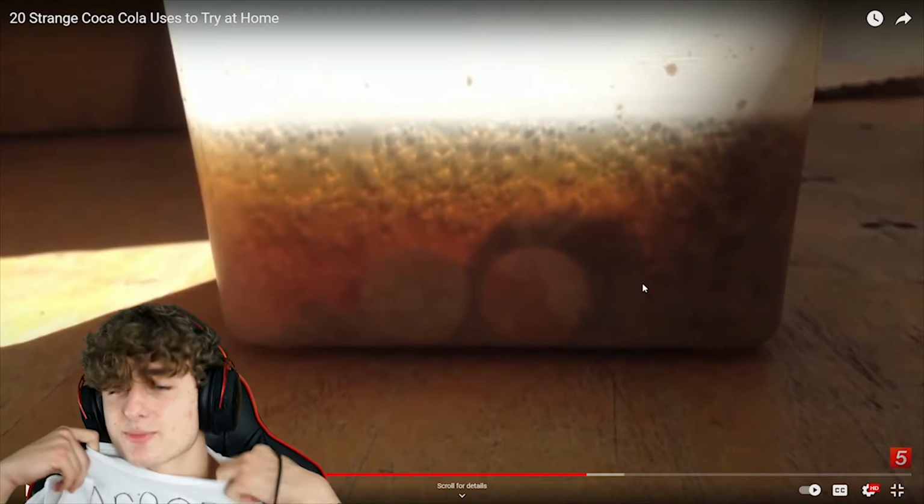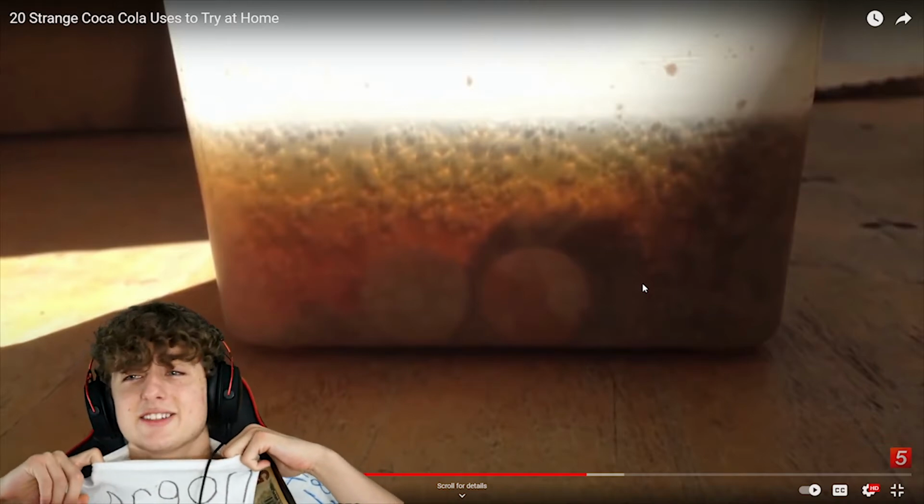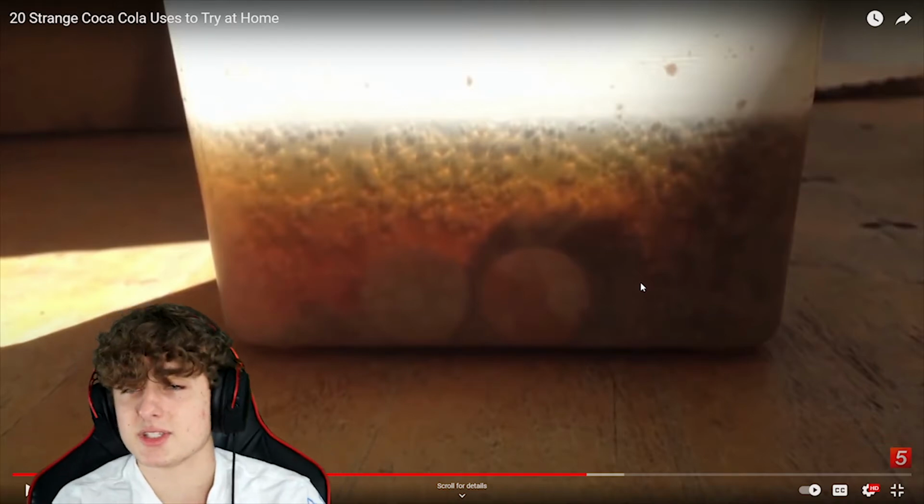Scientist Brandon with the Oregon shirt. I told you guys, we're gonna be smart today. We got the shirt on. We gotta be smart. We gotta be cloth knowledgeable.